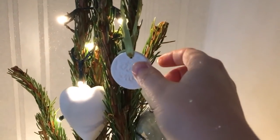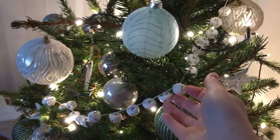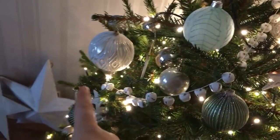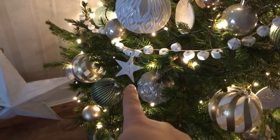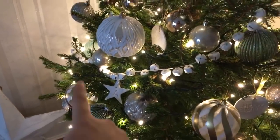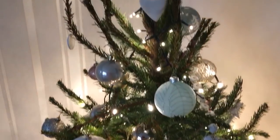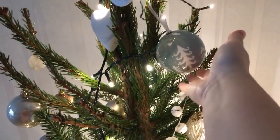It's got loads of little homemade clay tags that I made on it. I made a little garland. These are from the Range, but I got some twine and just tied them all on a garland to tie to the tree. Got some more little homemade clay ones. A lot of these are from the Range, like these ones. But these big ones here, and the gold one, they come in a pack of 4. I don't know where the other one is. And they're only £2.99 for a pack of 4. And I've also got these from the Range. It's so funny because these, people were saying, this one I'll show you as well.